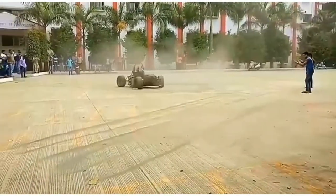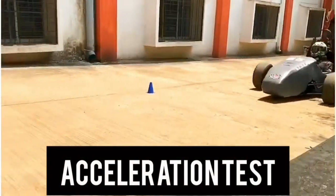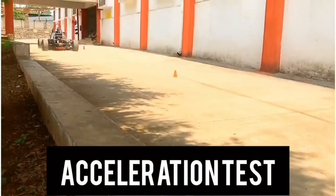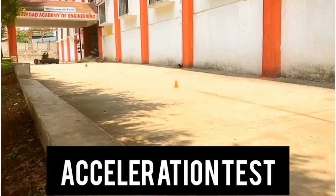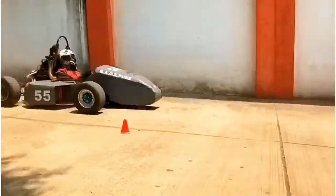Here, our car is tested vigorously and various tests are carried out, such as acceleration and braking. After completing the testing phase, our car was unveiled at Seasons Mall near Magarpatta city, Pune.